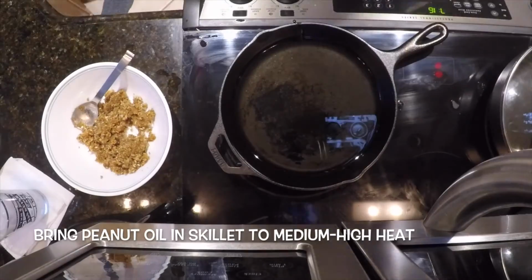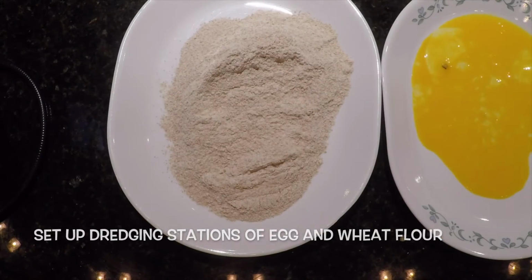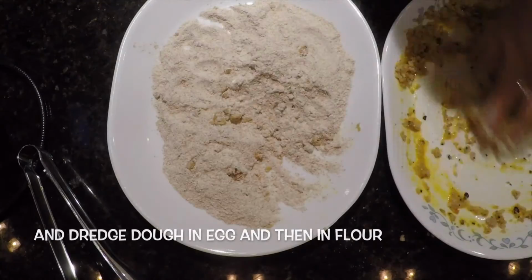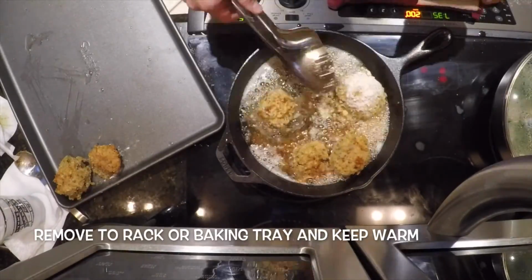Bring the peanut oil in the skillet to a medium-high heat. Set up dredging stations of egg and then flour. Dredge in the egg and then the flour. Fry in the oil for about 3 to 5 minutes. Remove to a rack and keep warm until dinner.